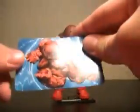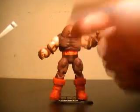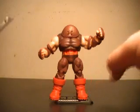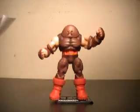Of course, a lot of people don't know that Juggernaut is not a mutant. He gets all his power from the crystal. That's why I was kind of disappointed in the helmet not being removable, because the helmet coming on and off would have allowed you to set up a great little X-Men fight scene, because that's how the X-Men beat him a lot of times. The helmet protects him from mental attacks, so they'd pry the helmet off, then they'd attack him psychically.